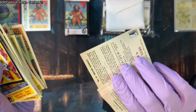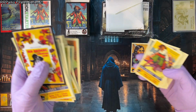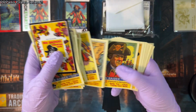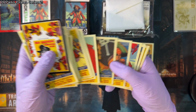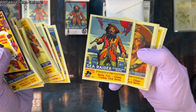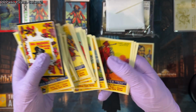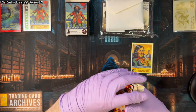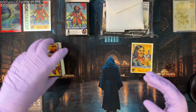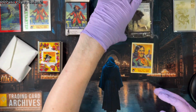There's Major Bonnet. Yeah, so that's Stede Bonnet. He was a Major Bonnet, I guess. Sir Henry Morgan. That's Blackbeard. Awesome. Okay, so those are very, very cool cards, again, as always. And that's going to have some special stuff in it.